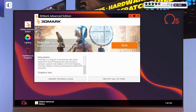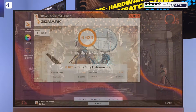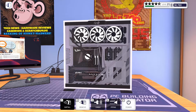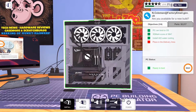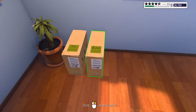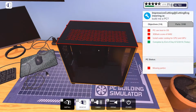Let's get 3D Mark running, and as soon as we have a score, I will come right back. So there you have it, 66-23, definitely beat the score of 38-47. So let's get this put out in the hallway, and we can get on with our next build here with all the custom water cooling.